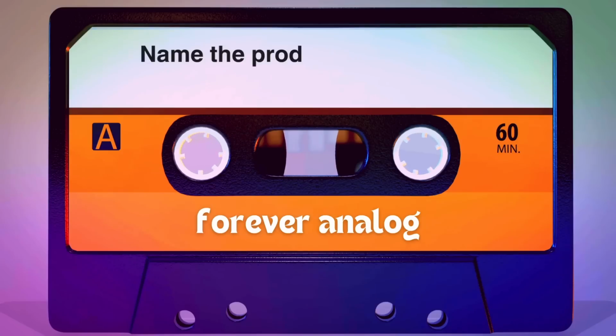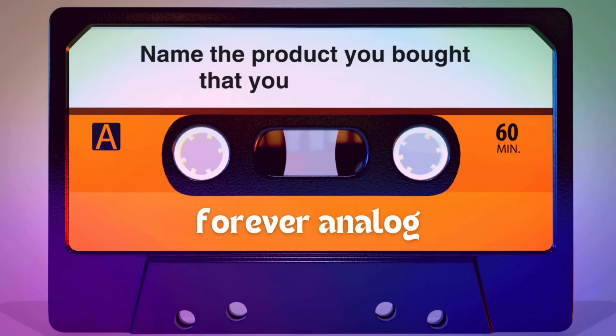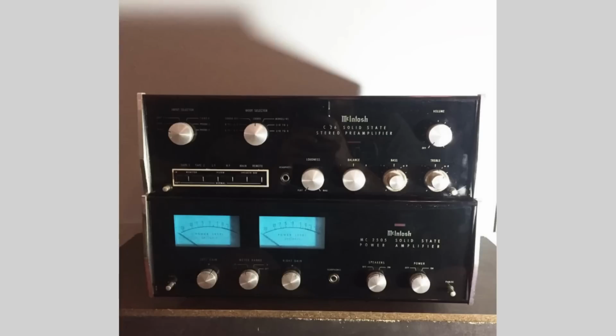Name the product you bought that you regretted. Okay, I'm going to change this a little bit because I bought plenty of things that I regret in this game of vintage audio. So I want to tweak this question, if that's okay with Kevin, to say what I regret selling. Because there's one thing that I really absolutely regret selling, and that goes back to this Macintosh amplifier, because in that bundle came a C26 preamp, and in a moment of weakness, a friend of mine offered me really great money for it, and I sold it, and I absolutely regret selling it because he's now in turn gone off and sold it.